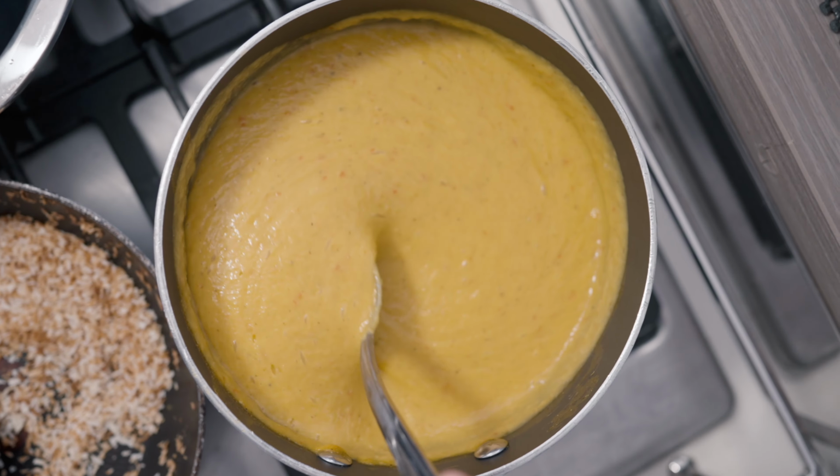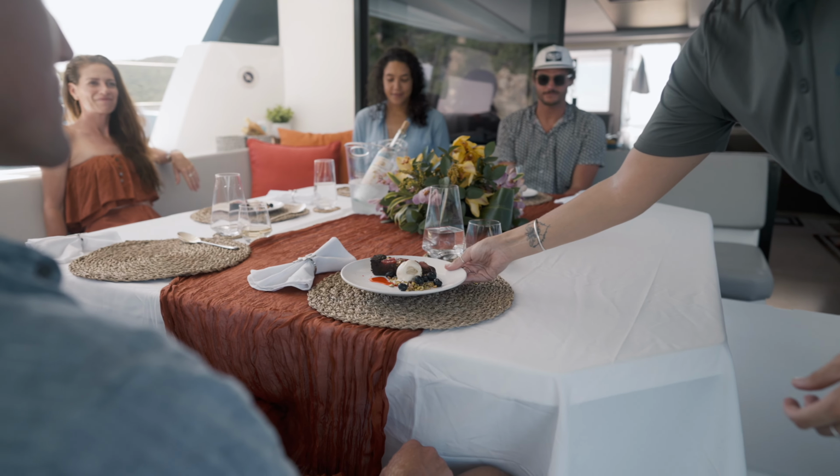My favorite dessert to make is my double chocolate tart with strawberries, raspberries, and pistachios. I serve this with a pistachio shortbread crumb and vanilla ice cream.